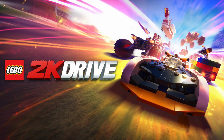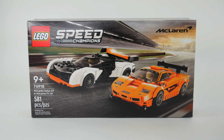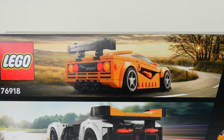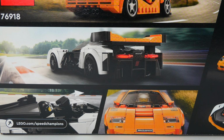The Speed Champions renditions of the McLaren Solus GT and F1 LM will also feature on the cover art for LEGO's 2023 racing game, LEGO 2K Drive. The box art shows the Solus GT and F1 LM on a rainy racetrack with a pretty sunset peeking from the storm clouds on the top right. The back of the box shows the real views of both cars, with the F1 LM on an English countryside road and the Solus GT on the racetrack without the rain.